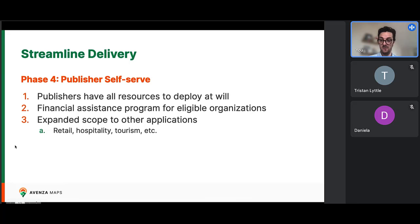The goal is to build a self-serving program that anyone can take advantage of however they wish to deploy codes. We will even be providing financial assistance to organizations like volunteer-run not-for-profits or smaller conservation areas with limited resources and budgets who may need help getting this off the ground. We'll also be wanting to expand the scope to other applications outside of just recreational, like retail, hospitality, tourism, etc. Anywhere you can post a QR code and a passerby will want to access a map.